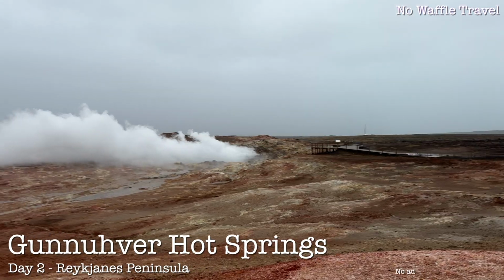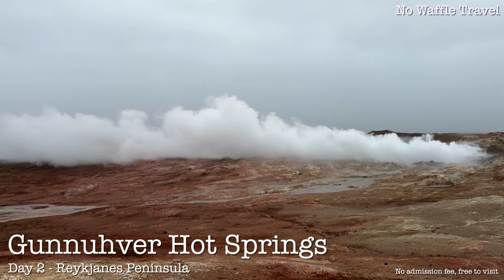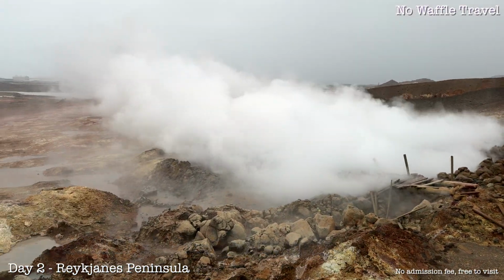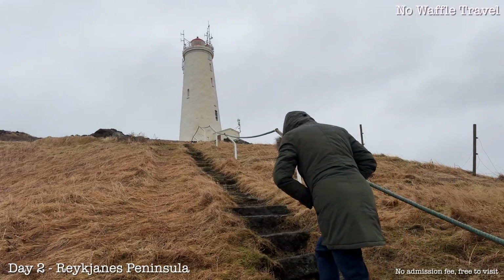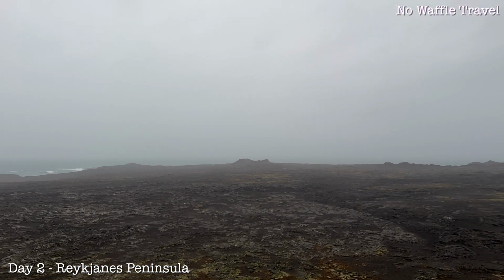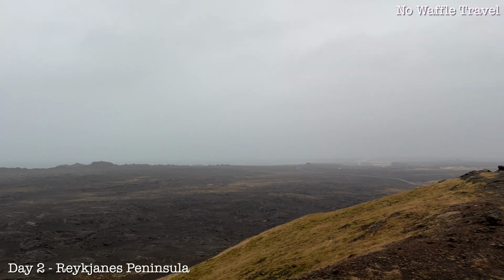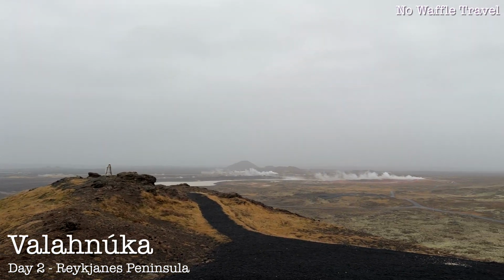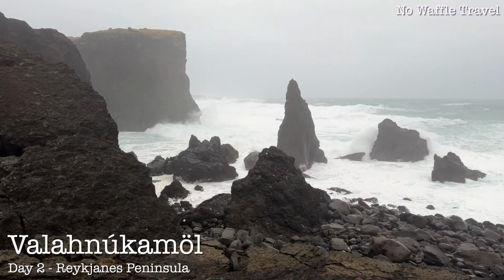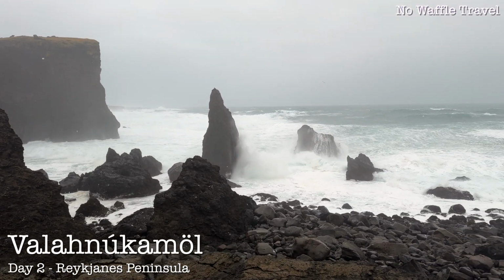We then moved down to the Gunnuhver hot springs, and up to the nearby lighthouse. And then a short walk down the hill to this spectacular lookout, whose name I'm not even going to try to pronounce.